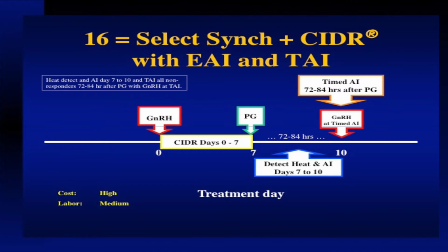You place the CIDR in, and what the CIDR does is maintain any corpus luteums that are present and hold that animal in a standstill within their cycle. The prostaglandin, when you pull the CIDR, will cause regression if there is a CL present and cause that animal to come in heat as well. And then you can detect heat for 7 to 10 days after that.